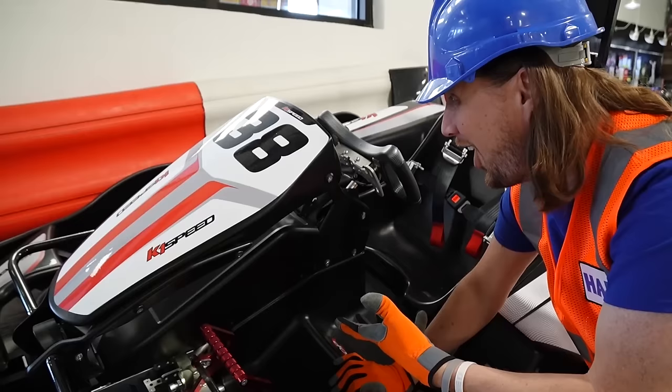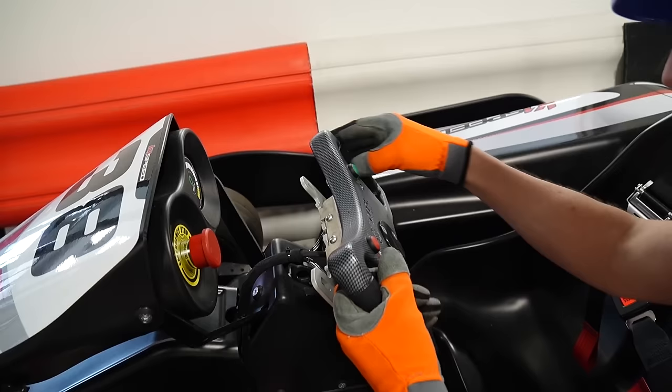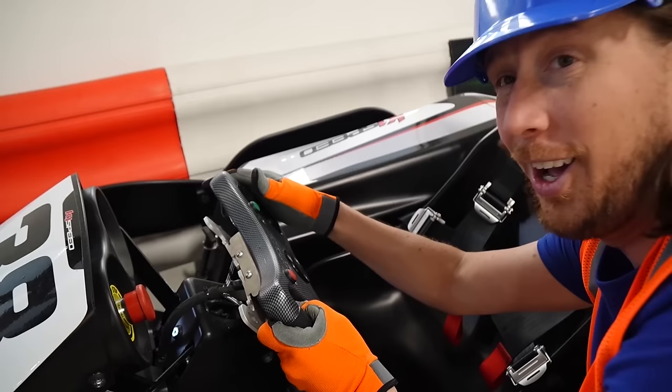That's great. And look at the steering wheel. The steering wheel looks absolutely awesome. It's a really cool shape. It's got two handles here. And it's got a red button that says reverse, and a green button that says boost. I bet that makes you go really fast.